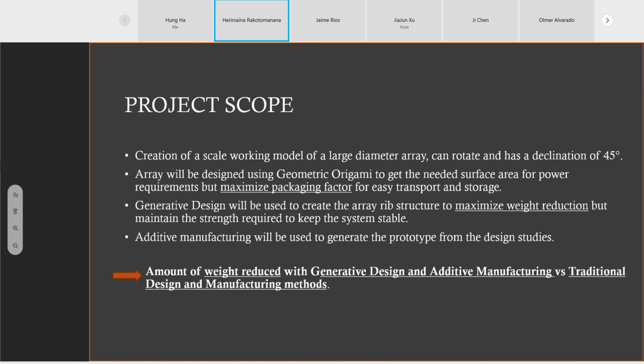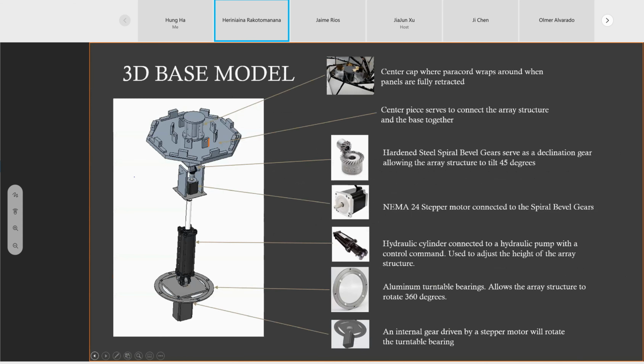And our final result will be measured by the amount of weight reduced with generative design and additive manufacturing versus traditional design and traditional manufacturing methods. Because of the need for solar power collection, the structure needs to be able to complete different functions to find the optimal position. These functions include the array being able to lift a certain height above the surface, to decline at a 45 degree angle, fully rotate 360 degrees, and to deploy and retract its arrays.